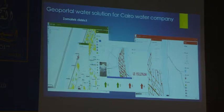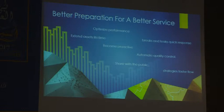Nowadays we have a new solution in another company, a water company, and the case study is in the Malik district with the same solution company, Esri. This solution is called GeoPortal Water Solution for Water Company, as our new trend. And finally, I want to say thank you.